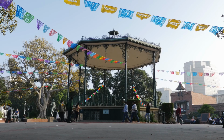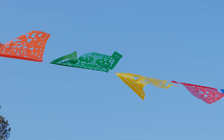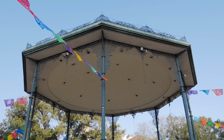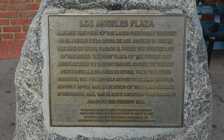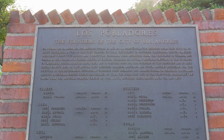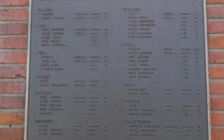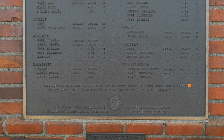Fitting that we end this trip in the place where the City of Angels began. At the end of Olvera Street, we find the central plaza of the original Pueblo of Los Angeles, founded in 1781. A plaque memorializes the names of the 44 pobladores who founded the city.